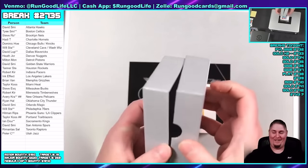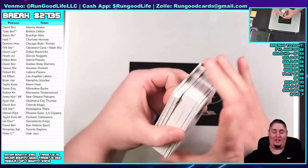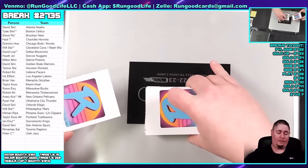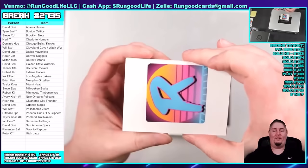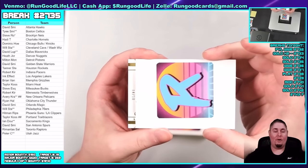There's your box. Ooh boy, I really just want to pull. I want to pull a life-changing card for somebody. That's all it comes down to. All right, good luck. I'm legit nervous for you guys. You got it. I mean, I got it, but I'm nervous. 4 of 10.